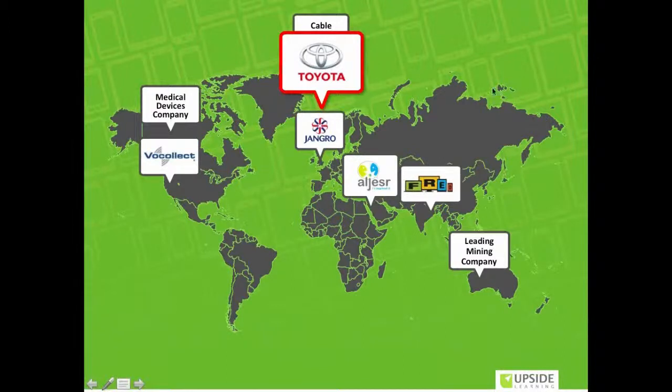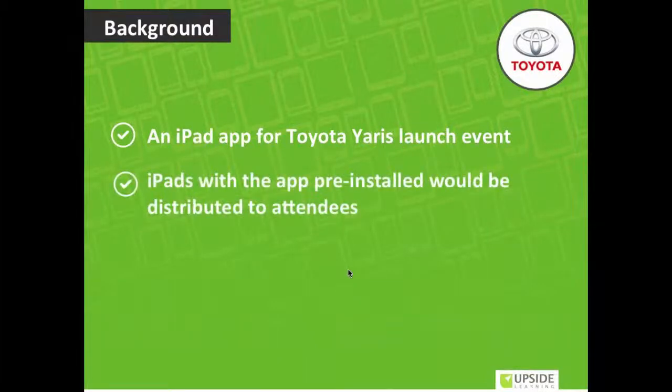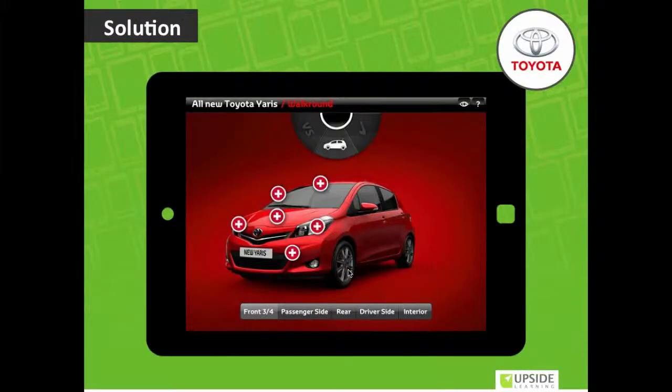Okay, so our next case study is from Toyota, again from UK. One of the biggest car manufacturers in the world, and they wanted a glamorous looking app for iPads for their Toyota Yaris launch event about 2 years ago in the UK. They had actually planned to have the iPads with pre-installed apps, which would be distributed to the attendees who came for the event. Now, this was created as an app where, of course, the material in terms of imagery and other things was all proprietary, which came in from the client.